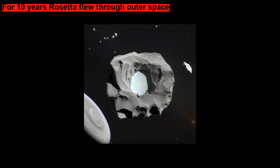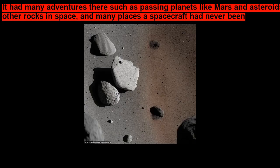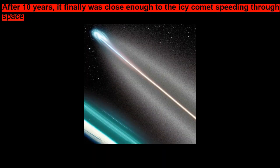For 10 years, Rosetta flew through outer space. It had many adventures there, such as passing planets like Mars and asteroids, other rocks in space, and many places a spacecraft had never been. After 10 years, it finally was close enough to the icy comet speeding through space.